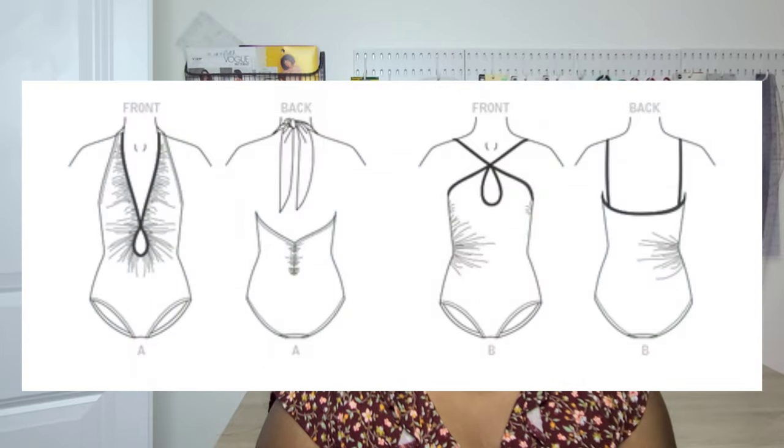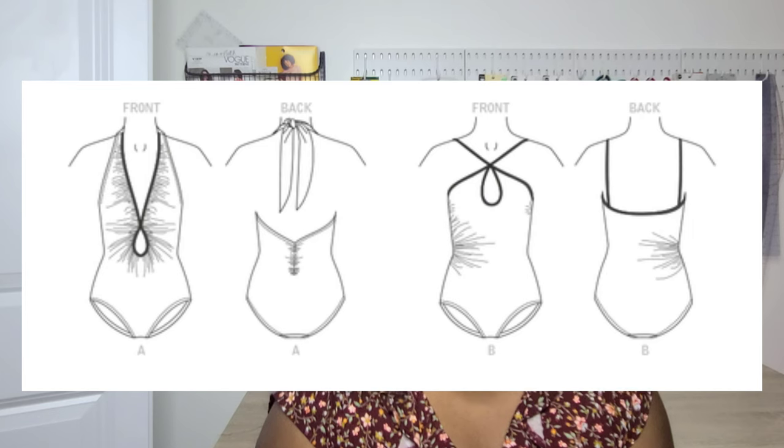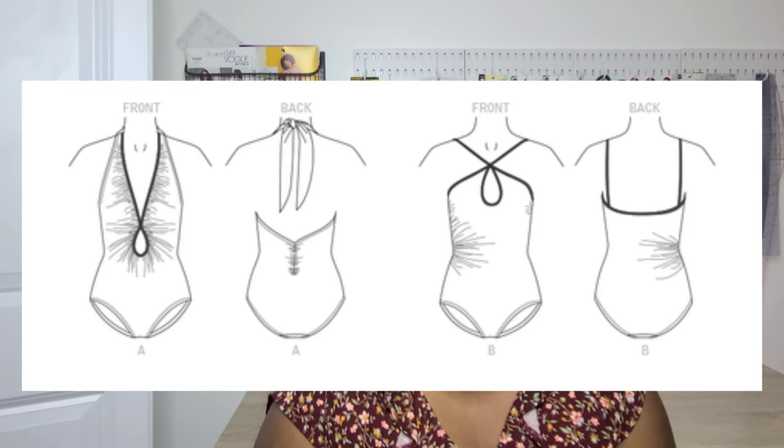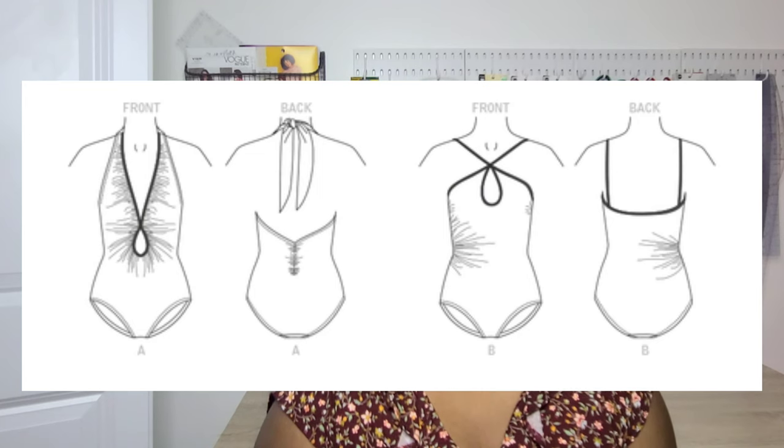You have for view A a halter style with a tie in the back, and for view B you have narrow straps. So that's for your Misses swimsuit. But again, it's there for those of you who don't have a swimsuit and you're looking for something that is pretty simple to sew. This is designed for your average sewers.